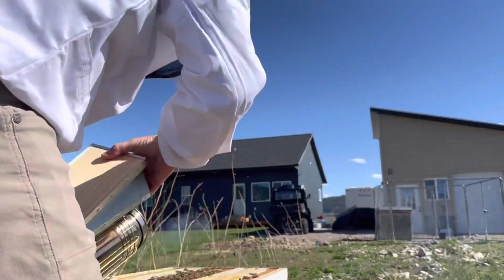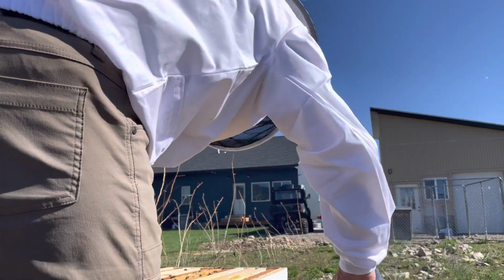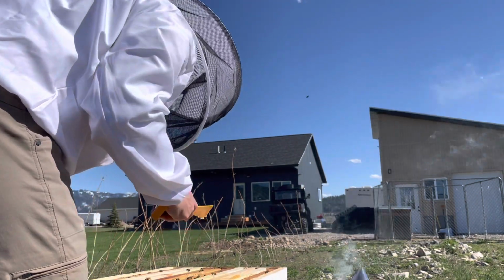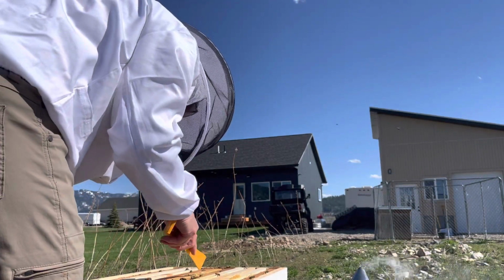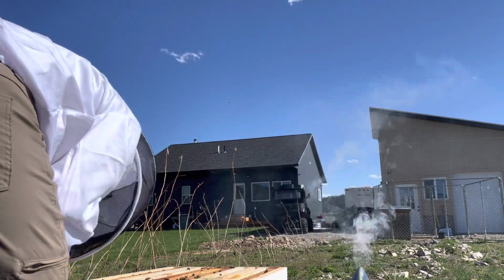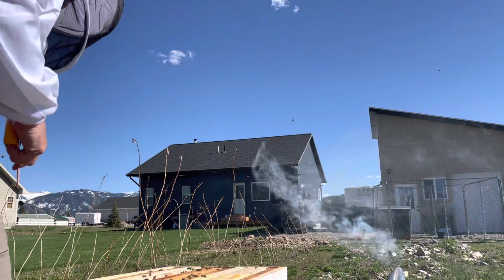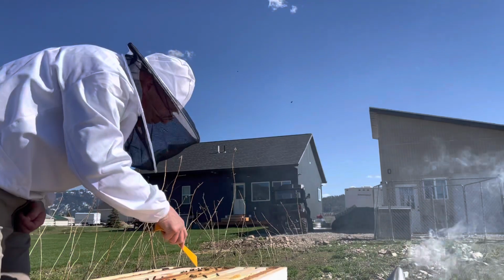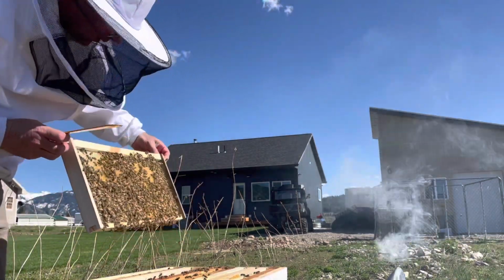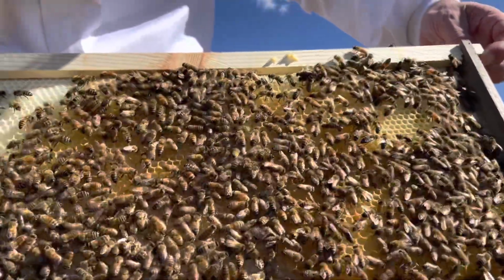I'm going to slip this back down in here carefully. Now this group seems really docile. I'm going to break up this extra in here. I don't know that I'm going to get in here too much. They are starting to get a little bit annoyed, and I'm not wearing gloves. Kind of curious on this frame to see what they've been doing. So this is a new frame as well, and you can see they've drawn the whole side out with new comb. All that work's been done in 10 days. It was just hard plastic before.